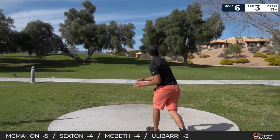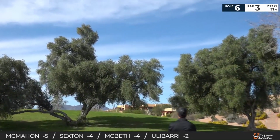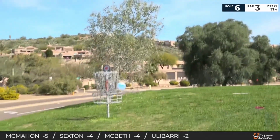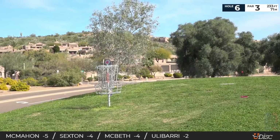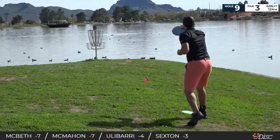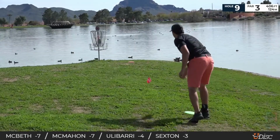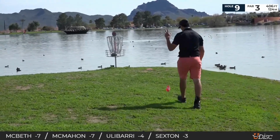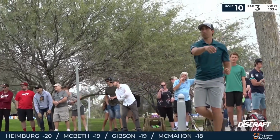It's all about control here. And I'll tell you, Jamie, with the way the wind is, it's a little easier. Wow. Paul McBeth with a sidearm.